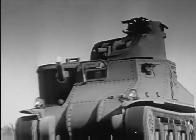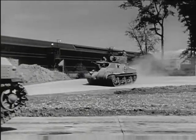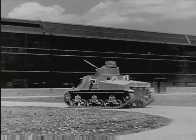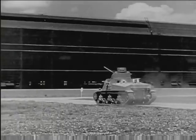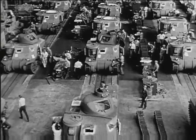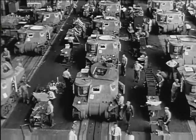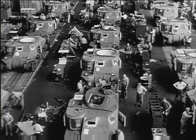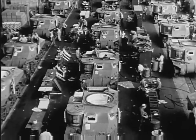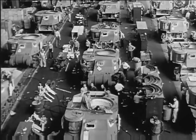To make an invincible army, we need machines, trucks, planes, and tanks, by tens, even hundreds of thousands. For these, we must go to the assembly lines of the nation. With the lessons of warfare in Europe plain to see, a tremendous expansion of tank building capacity has taken place. Here in the Detroit Tank Arsenal, the world's first great tank arsenal devoted entirely to the mass production of the tank, we forge the armaments of victory.